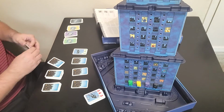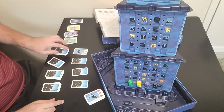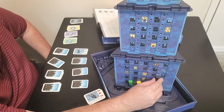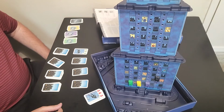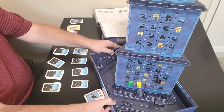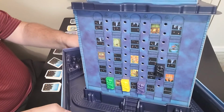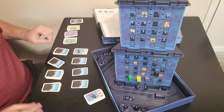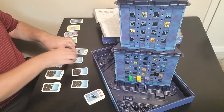Black decides he wants to climb 3. So black is going to go to the board and go 1, 2, and 3. He climbs up 3 spots on the board. You can see up nice and close here. You can see he has gone up 3 spaces on the building. Okay, there you go.